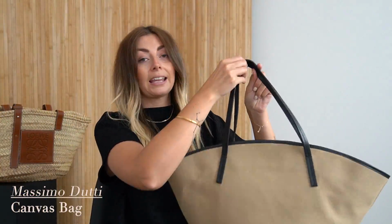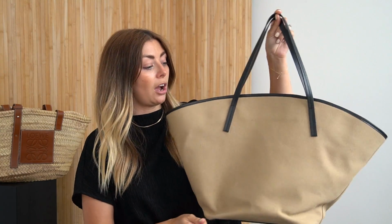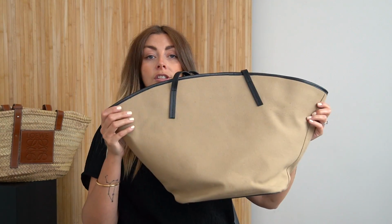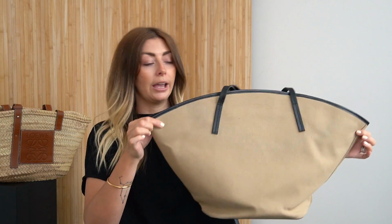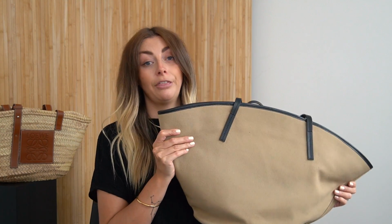Right, moving on to my second bag in my summer bags collection, and it is actually a high street bag. It was from Massimo Dutti. It is a canvas tote in a trapeze shape, with leather trim and a leather bottom, which is why, as I think I've mentioned in previous videos, I like Massimo Dutti for shoes and accessories, because they make them with leather, which does make them more expensive, granted, but I personally prefer real leather because I find it more durable.